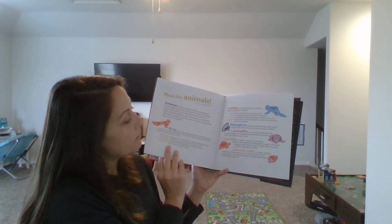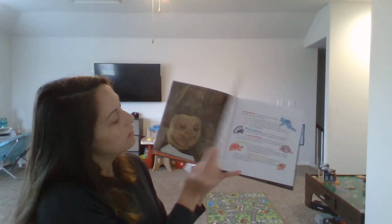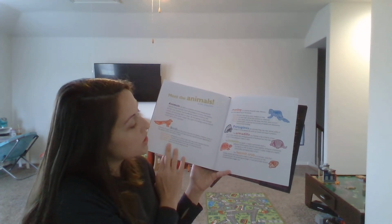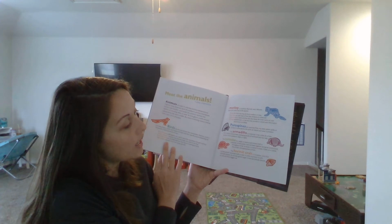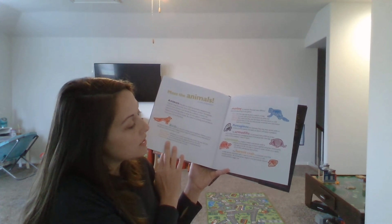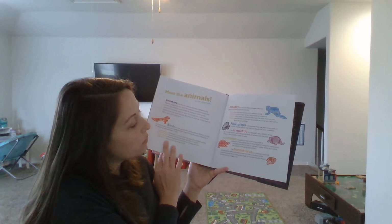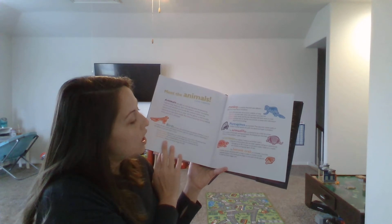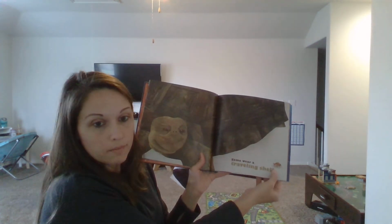A tortoise is a reptile. Oh, there's our tortoise. It is a reptile. It wears a permanent shell, a collection of bony plates that are fused together and grow continuously throughout its life. Its body is covered in scales. Scales on a reptile are actually overlapping layers of skin. Our next animal is that little bitty hermit crab right there with our tortoise. Can you see the guy?